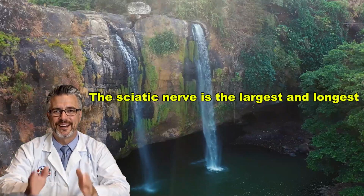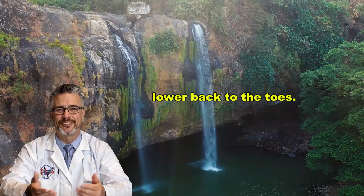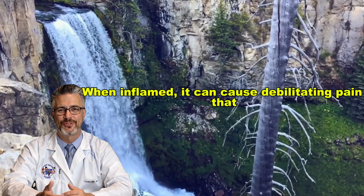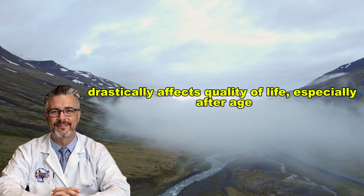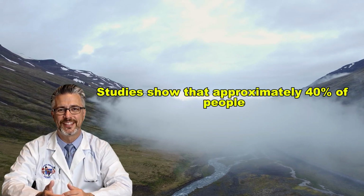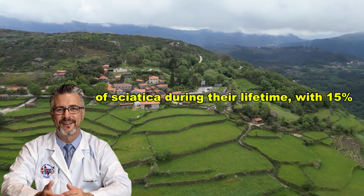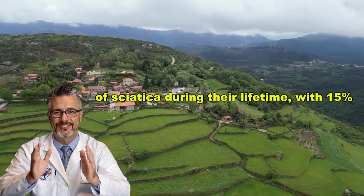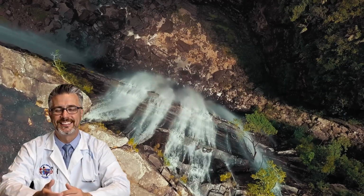The sciatic nerve is the largest and longest nerve in the human body, extending from the lower back to the toes. When inflamed, it can cause debilitating pain that drastically affects quality of life, especially after age 60. Studies show that approximately 40% of people in this age group will experience some episode of sciatica during their lifetime, with 15% developing chronic symptoms requiring specific intervention.